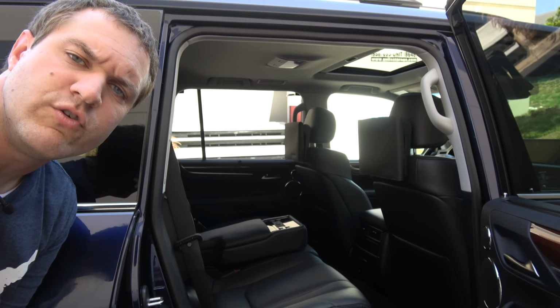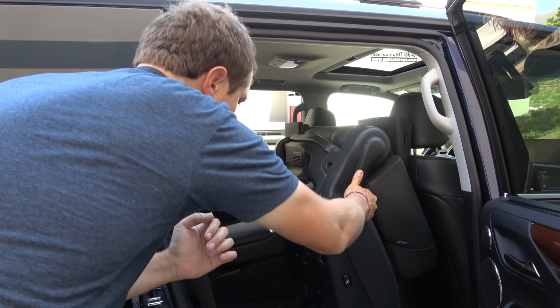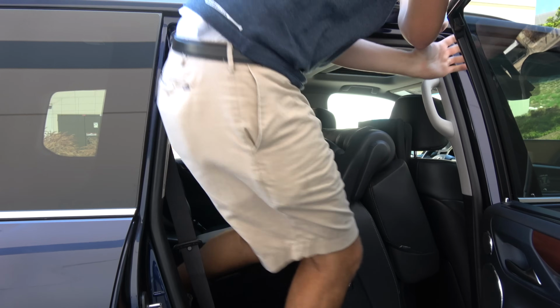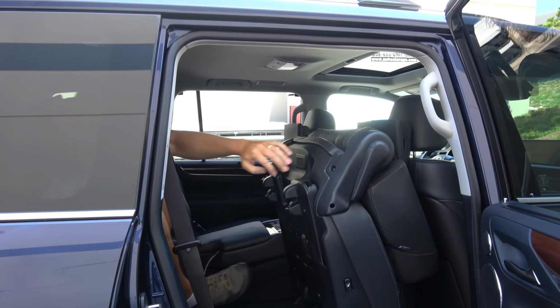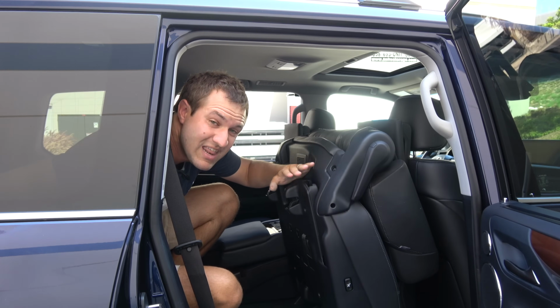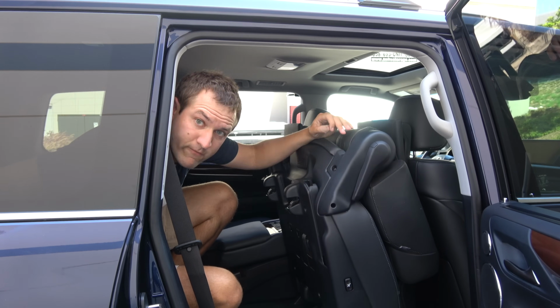And so, as usual, I will do it now. Pull the lever, seat goes forward, tons of space, and you can just climb in. Now, obviously, this would be a little bit easier if I was smaller, which is, of course, the intended clientele for the third row, but nonetheless, I can get back here without all that much trouble, which is pretty good thanks to how far forward this seat comes.